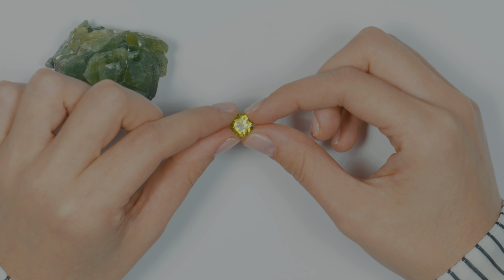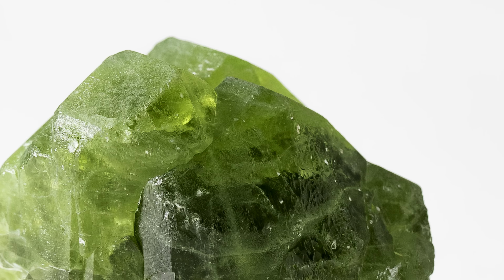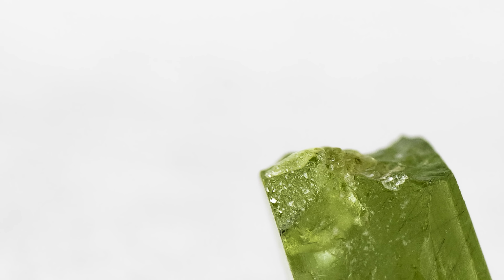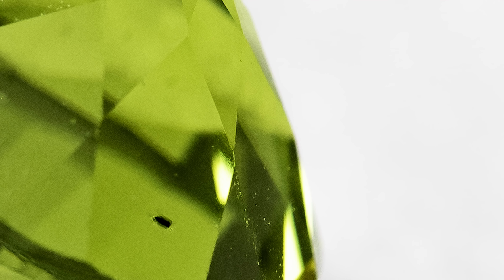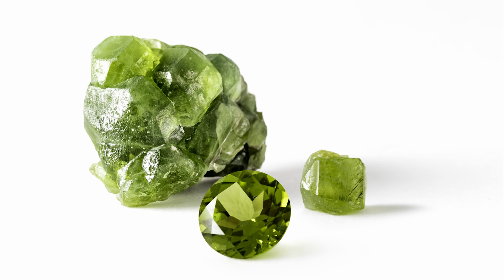All right, let's take a closer look. What I love most about peridot is that bright green color that we can thank iron for. The stone from here to here, no matter where you are in the process of cutting a peridot, it's always beautiful.